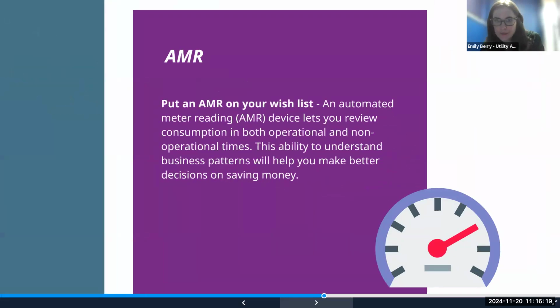Another thing to look into is the use of AMR. And also when we talk about AMR, look at how you can add this to existing technologies that you have in your buildings. When we're talking about AMR, we're not necessarily talking about smart meter reading. We're talking about an automated meter reading device. So it's a little bit different.